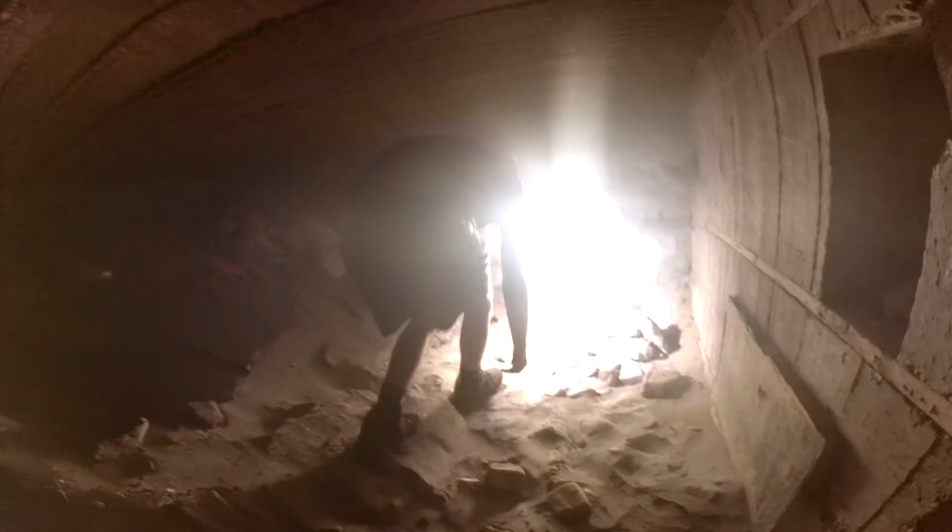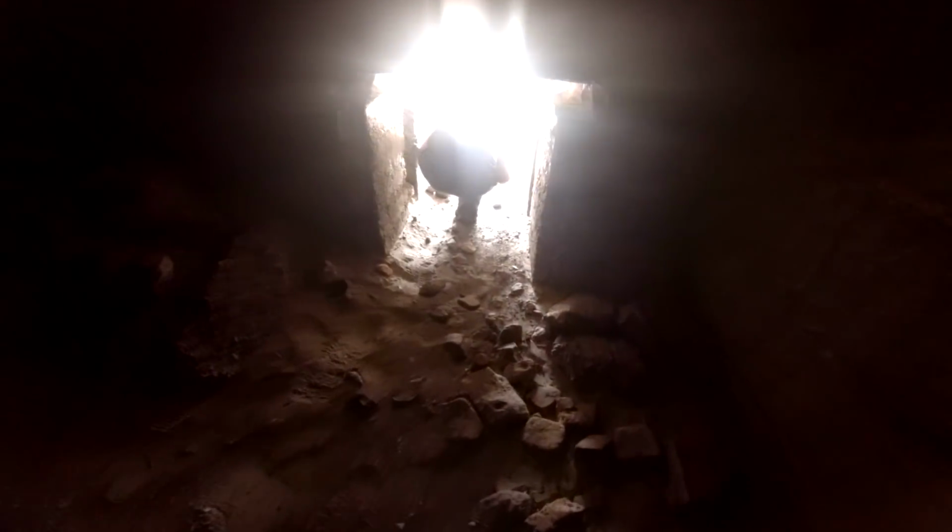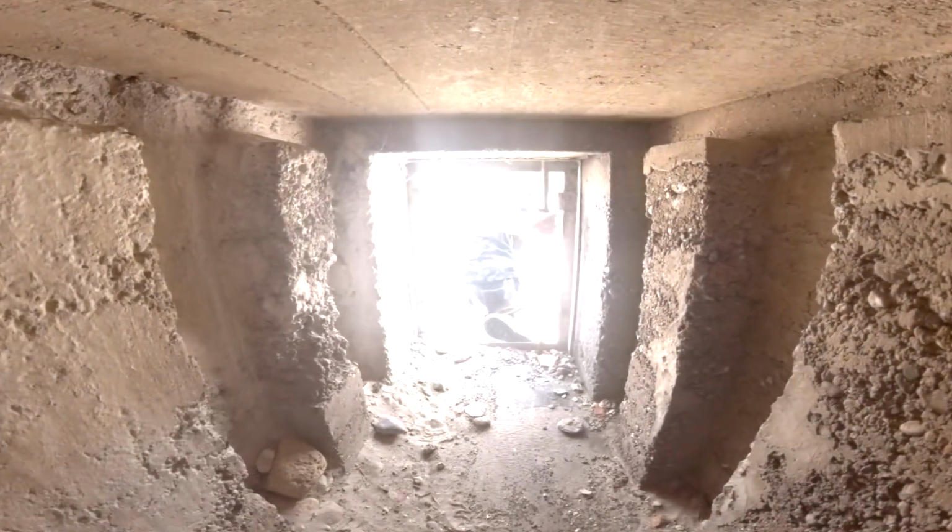Yep. Alright then, so let's see if we can jump out this window. It might be a bit too high actually, thinking about it. But there's only one way to find out. Oh no, it's quite low.